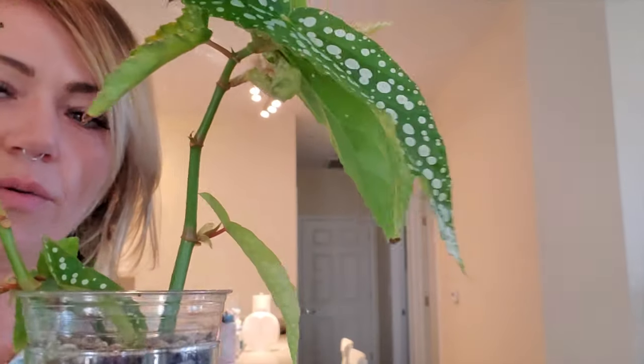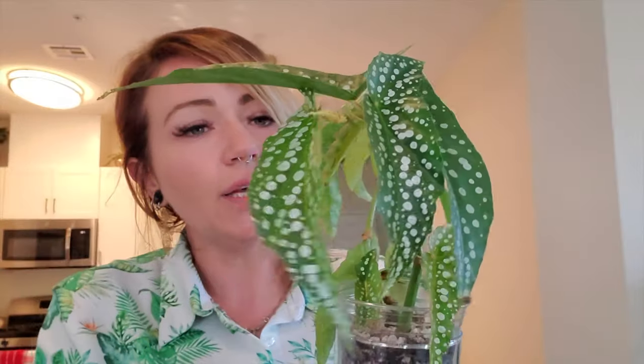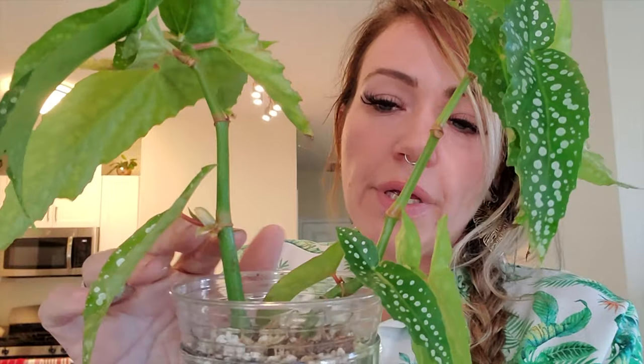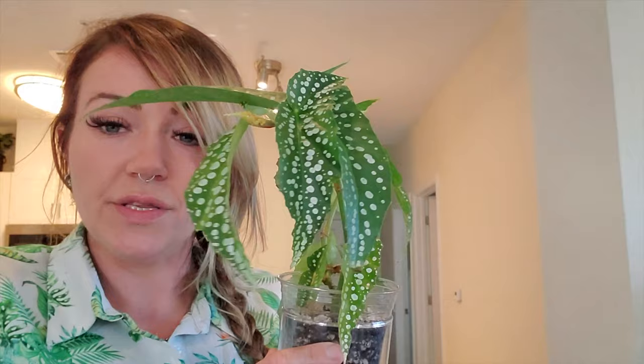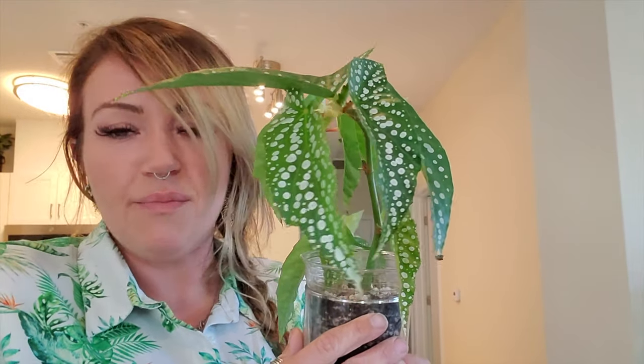This one again is going to need to be staked. She gets tall, 3 to 5 feet, I do believe. These can easily be propagated as well by cutting at a node. These are the nodes here, these bumpies. Cut underneath a node. You can do it in water, in moss. I prefer to do all of my propagations in moss under a grow light with a heat mat underneath. It just happens so much quicker, so much easier.